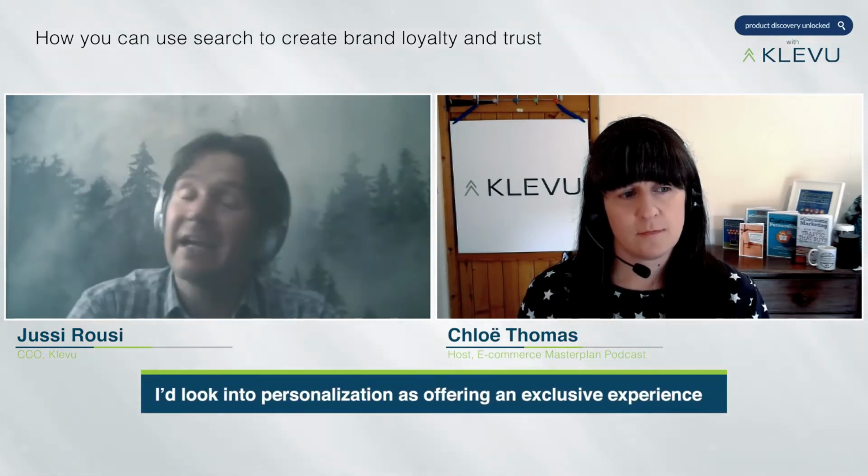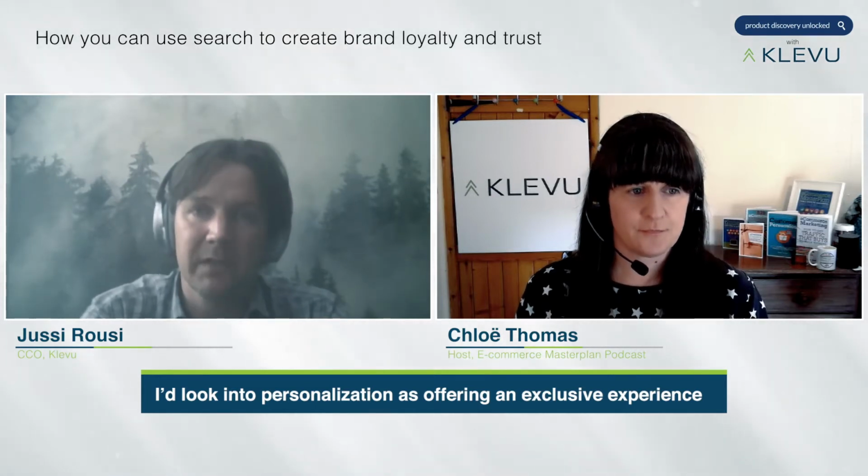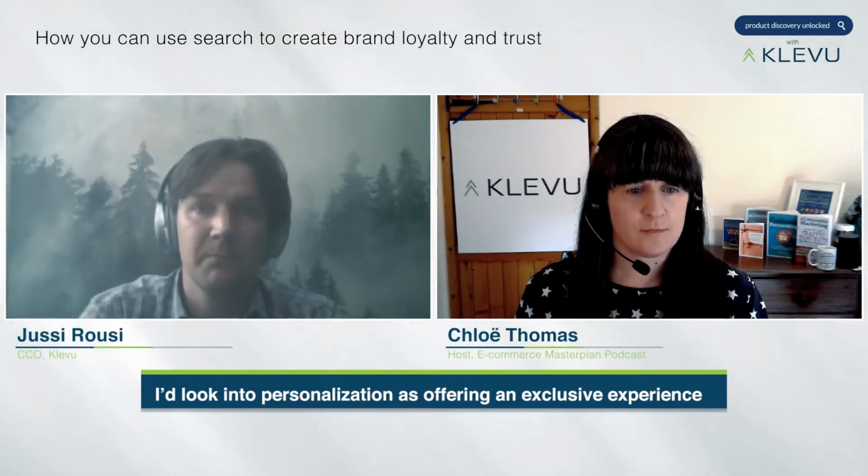So I'd look into personalization as offering an exclusive experience, a bit like walking on the high street, popping into a store where the salespeople would actually already know what you're looking for. So they would guide you to the right department, to the right product, and a couple of minutes off you go and you bought what you wanted.